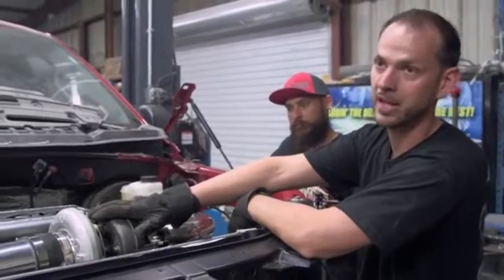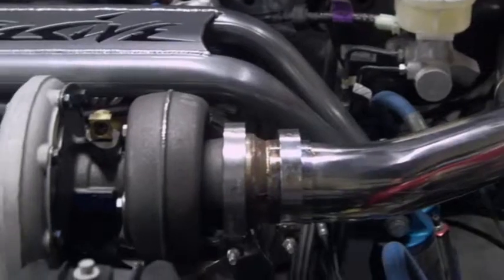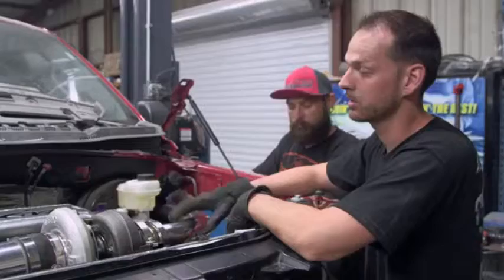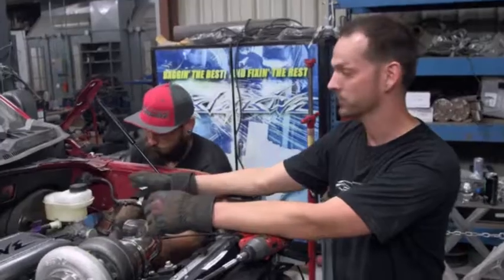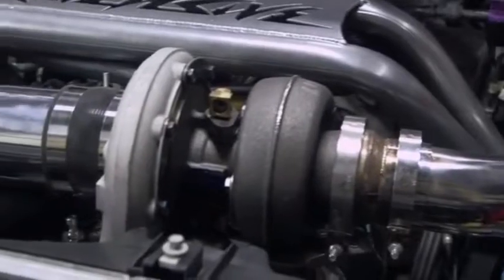We still gotta run our oil supply line and our drain line. We've got a couple fittings that we need to install. This is our downpipe on the exhaust side, and we're gonna finish running it out. Once we get the fenders on, we'll know exactly where we need to go with it.